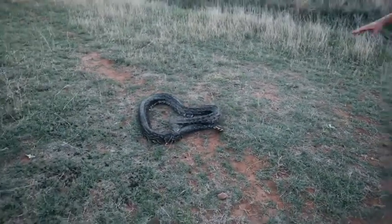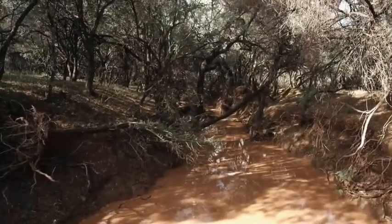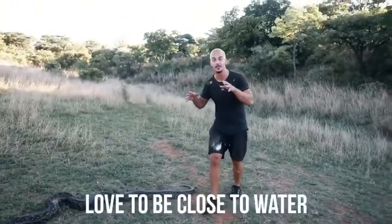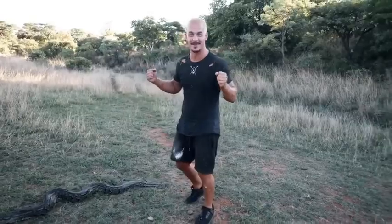So, this is actually the perfect environment for her because we have a lot of different dams in this area, and rock pythons love to be close to water. She's gonna have a great life and we are super happy for her.